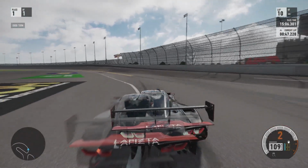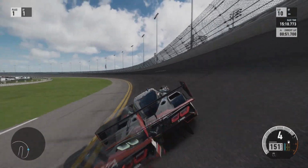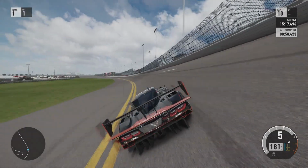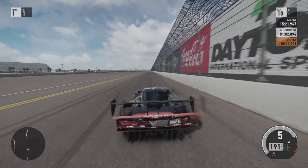Coming out of the corner, talked about it last time, but you have two options. You need to either abuse the traction setting, and then that means you need to be absolutely perfect with your turning a lot of the time coming out the corners, or you can take the sort of slightly less risky approach of not abusing that traction.